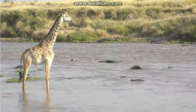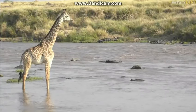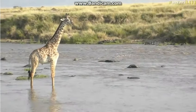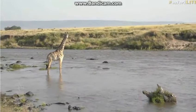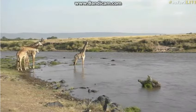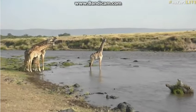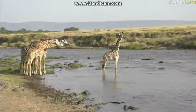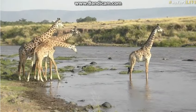We've got a giraffe sort of ankle deep, which is to you and I knee deep in the Mara River at the moment. We don't know if he's going to cross. I've never seen this behavior before. This is the first time I've seen it. It's the first time I've even seen a picture of a giraffe in this much water. Usually you just see them drinking. They must cross the river. I don't know anyone that's ever seen it before, but then we've only been in Kenya and I've only been around these types of rivers in a very short time.